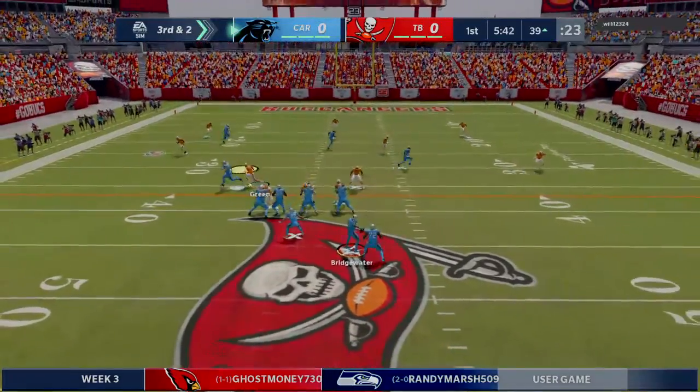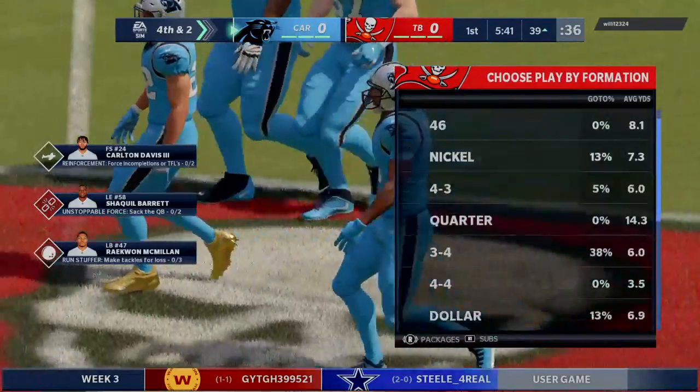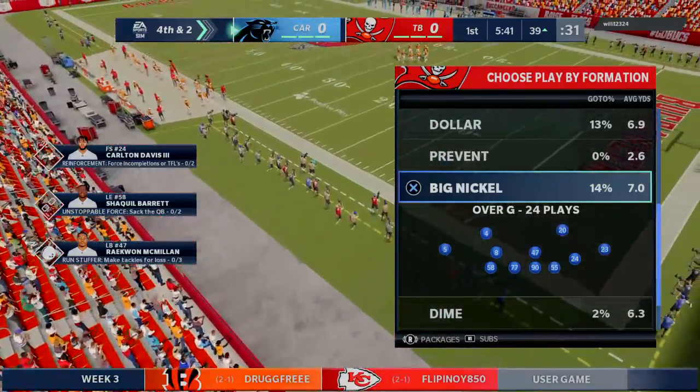Bridgewater, a play fake to McCaffrey. He'll look to throw. The Bucs defense stiffens and pushes this to 4th down. Has to be a little bit of frustration there. Back-to-back incompletions. Receivers blanketed on both attempts, this time on 3rd down.